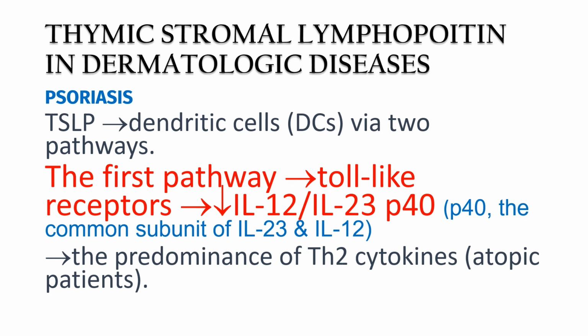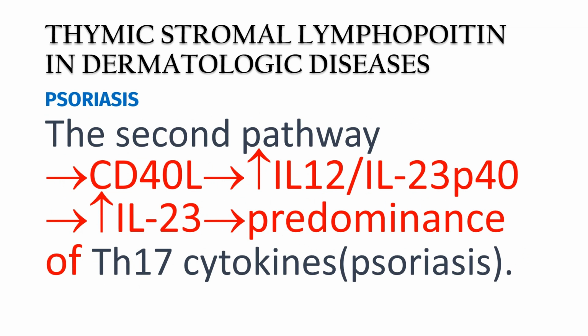And so when they stimulate the dendritic cells through toll-like receptors, it will decrease this subunit, leading to predominance of T helper 2 cytokines, as in the situation in atopic patients. The second pathway is through CD40 ligand, which leads to an increase in interleukin 12, interleukin 23 P40, and subsequently this will increase interleukin 23, resulting in predominance of T helper 17 cytokines as observed in psoriasis patients.